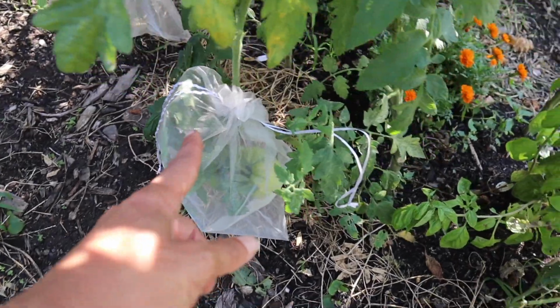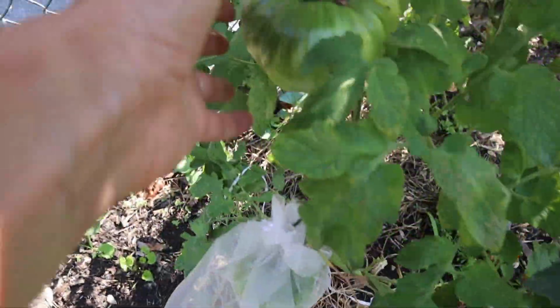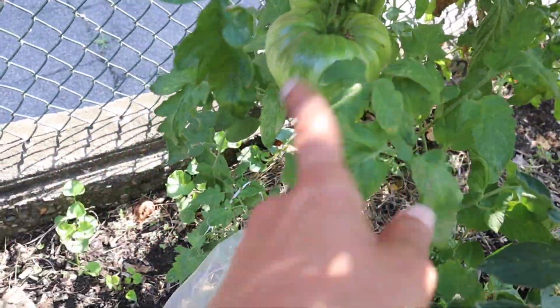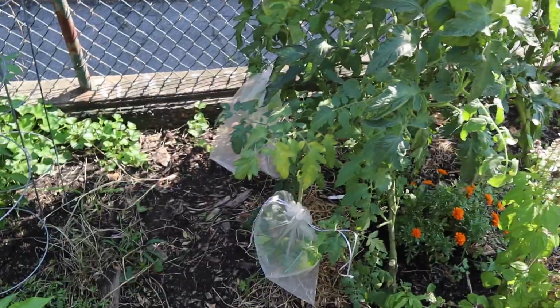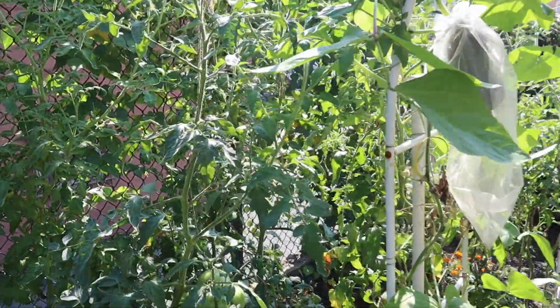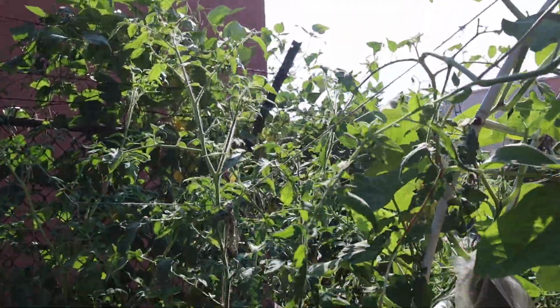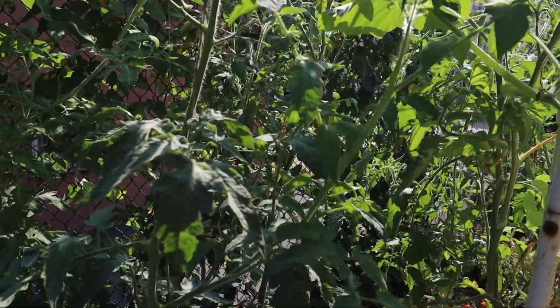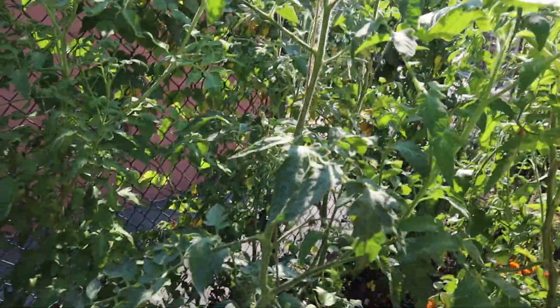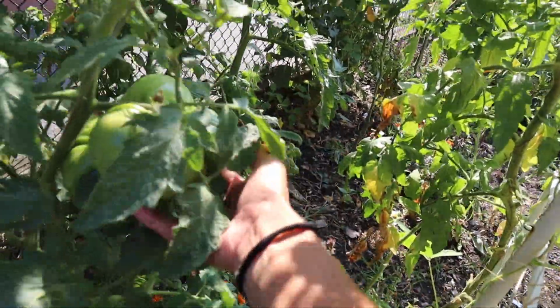This one I believe is also striped German. The ones back here with these nice stripes are orange jasp, but all green, and back there I had a Cherokee purple. So these guys gave their first flush and then got really hot and were not setting any more flowers, but now they're growing back again and hopefully will have a nice second flush in August, September. There's still a lot of fruit on the vine, so we're still going to be harvesting for a little bit, which is good.